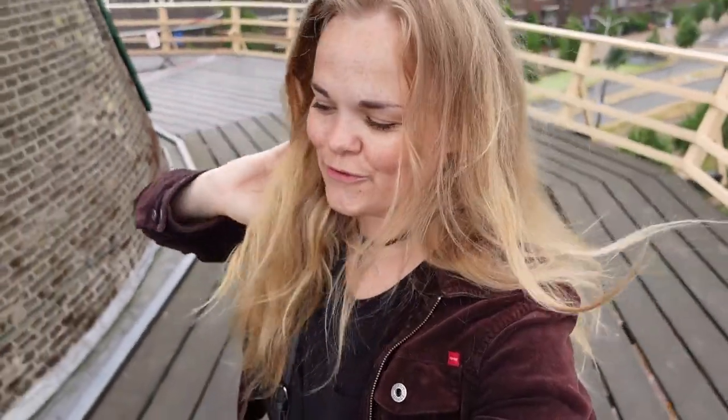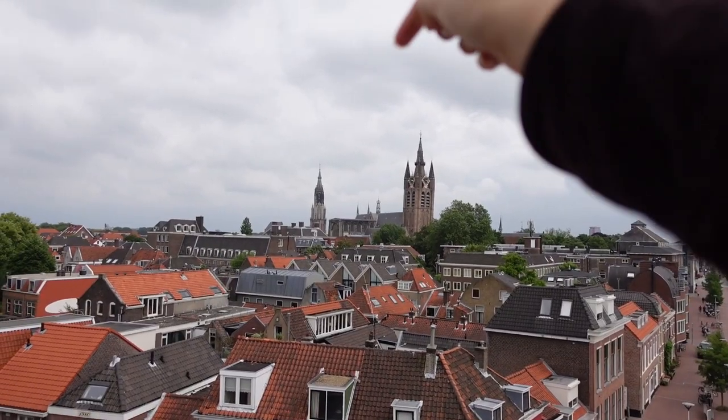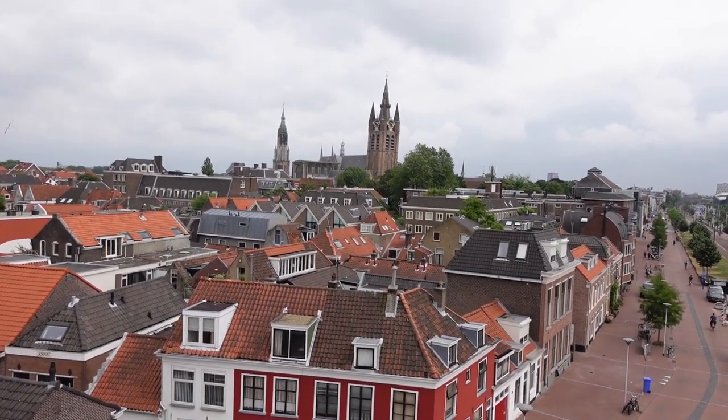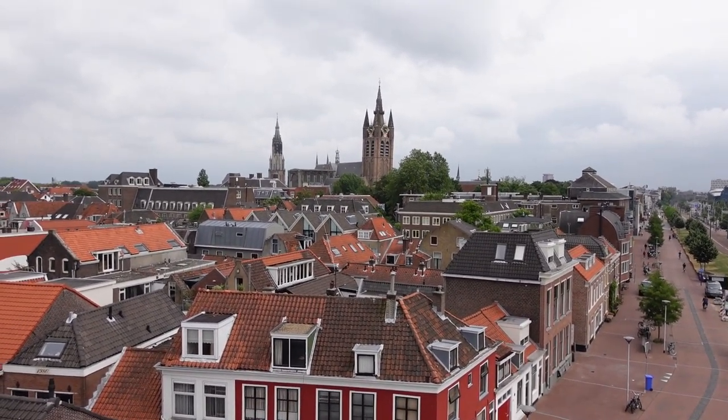We have reached the top of the windmill. It is of course not nearly as high up as the tower was, but it's very cool. I think over there, for example, is the Nieuwe Kerk that we visited. And I think that is maybe also the Oude Kerk, so both churches that we visited.